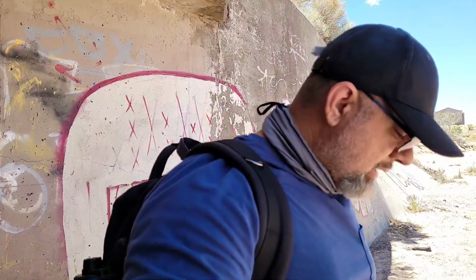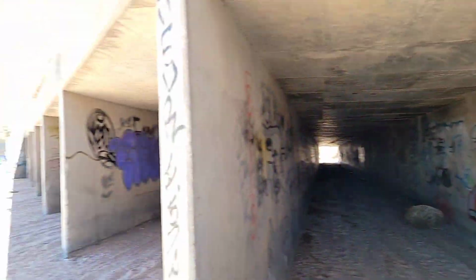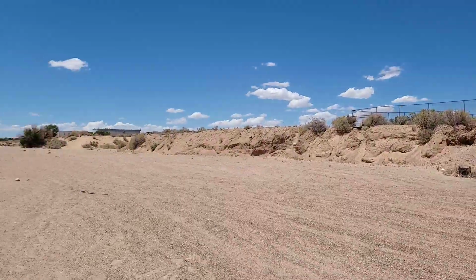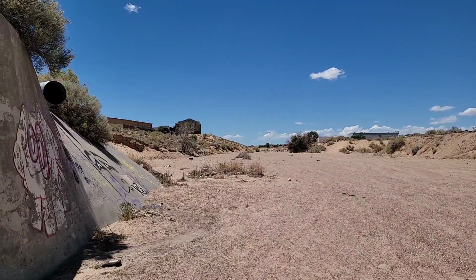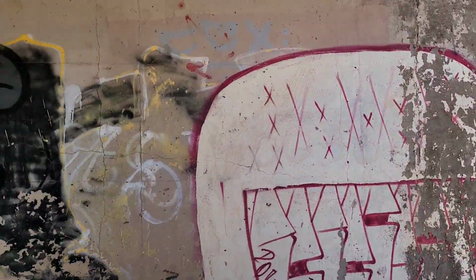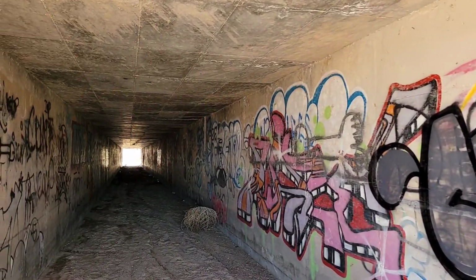But there's like 7 entrances that I'm gonna film. As you can see, it's all this area right here. This is a ditch. Obviously it's dry. I haven't seen any water in here in like forever. But yeah, let's get on with this, all this graffiti, and check it out. See what we can find.